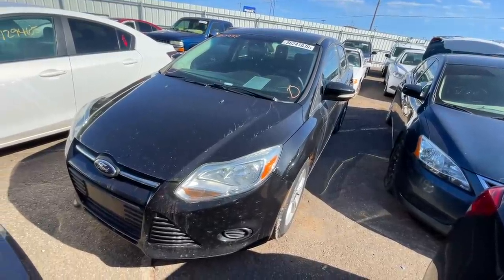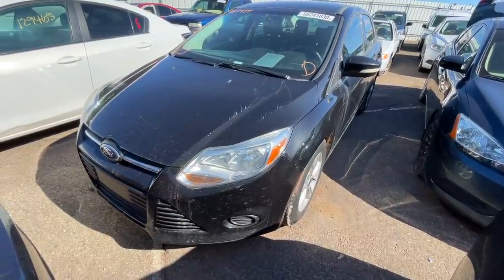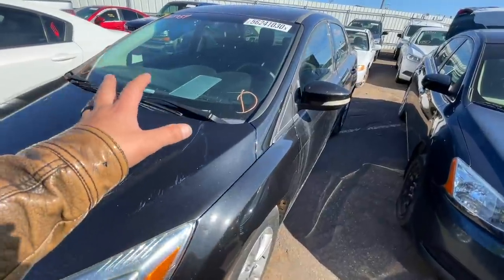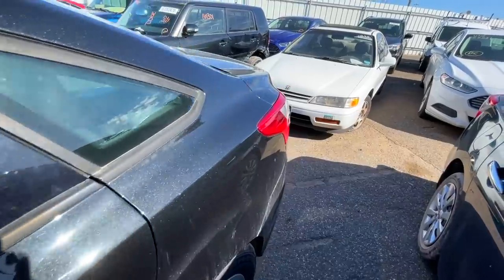I know that it recently visited a dealer for something. Now maybe they just changed the oil, or most likely they had it checked out and they sent it to auction. So take that into consideration when it comes to the price you're willing to pay for it, and you probably come out okay.